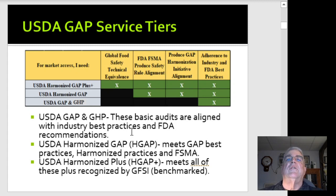So you can kind of see how this works, but FSMA has been included in both of the HGAP standards. It is not included in the basic GAP. We have been working with that, and we do have a supplemental section that can go in a manual that helps you to satisfy those. So that's kind of like the different service steps or tiers to GAP as far as food safety is concerned.